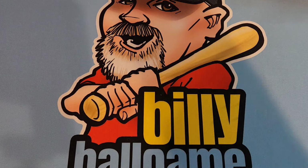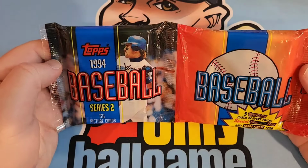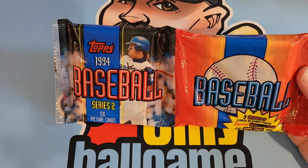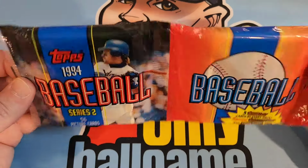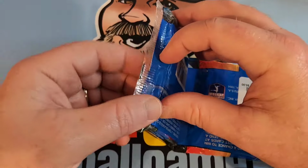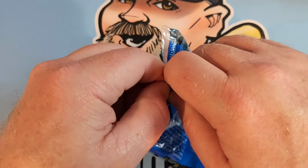All right, so I'm back. I'm going to start ripping into some packs. So here's the grocery pack or rack pack, whatever you want to call it. 1994 Topps Series 2. I wasn't ripping a whole lot in '94. Like, that's the year I graduated high school.